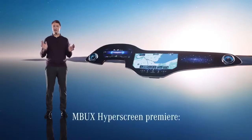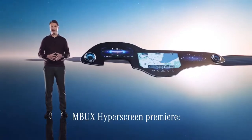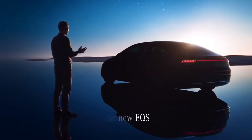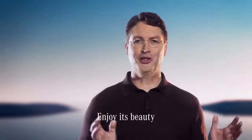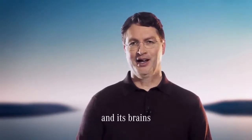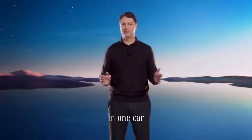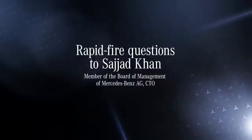Consequently, it will make its premiere later this year in our brand new and top-of-the-line electric luxury sedan, the new EQS, a car that will boast an all-electric range of about 700 kilometers, which will provide passengers with lots of uninterrupted time to enjoy its beauty and its brains. I can't wait to see these two game changers come together in one vehicle for our customers. As you can see, we're doing all we can to make 2021 awesome and exciting. Thank you very much.